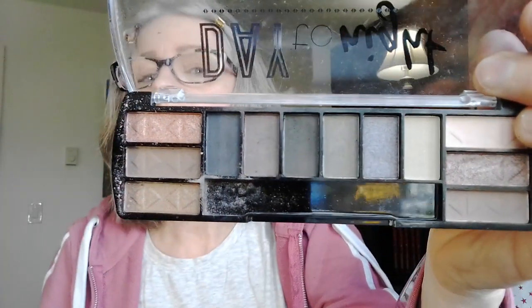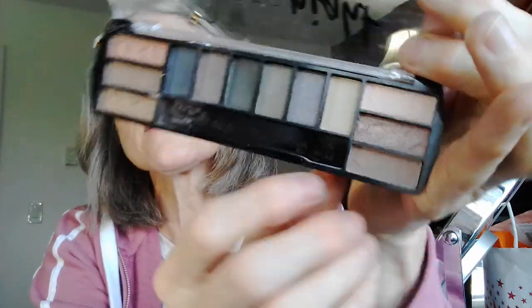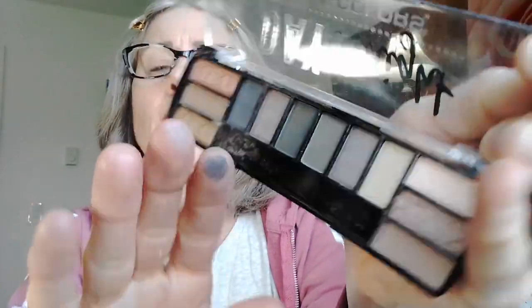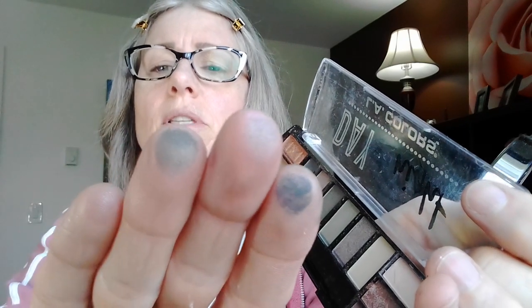Sunrise. And this one's got greens in it. Dirty on this side. Let me wipe some of that off. So it's got some neutral taupey colors here on this side, and some taupey browns over here. And then in the center, you have this really nice dark teal color. And then you get into the greens here. You've got a gray green. This is like a forest green, but look at how subtle they are.